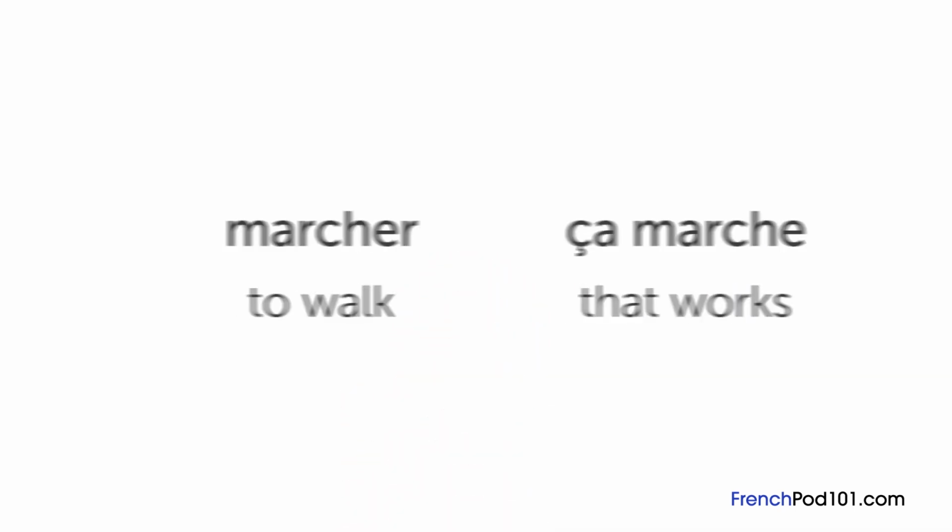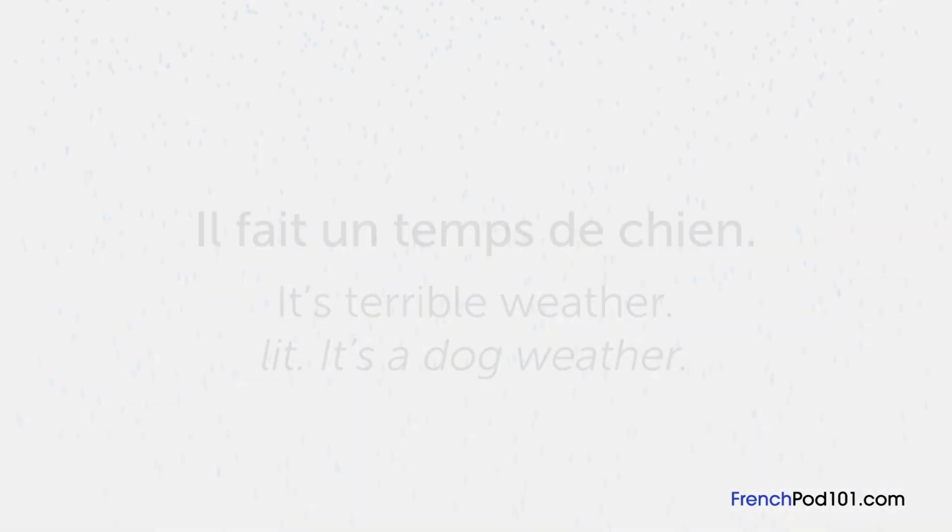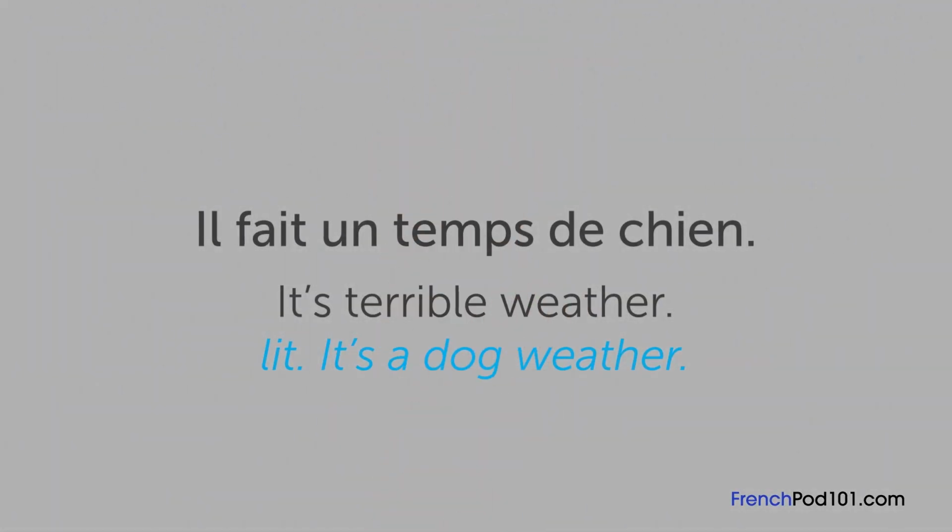English speakers might recognize this following one. Il fait un temps de chien, literally, it's a dog weather. It means, as you might have guessed, it's terrible weather.